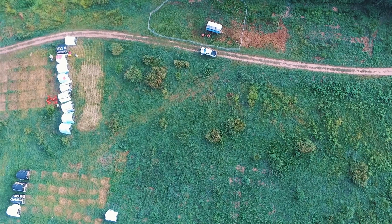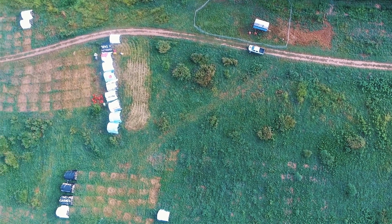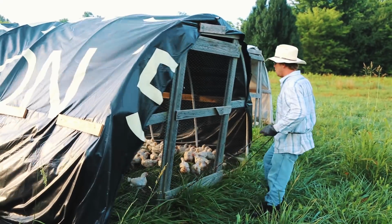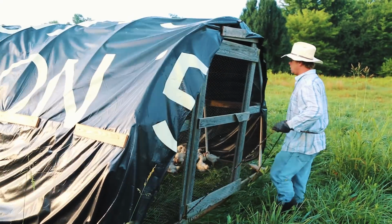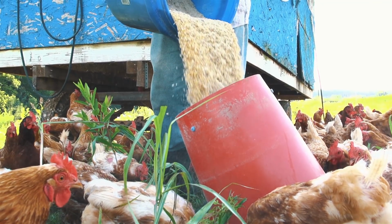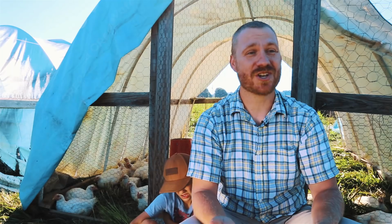By running them out on pasture, we don't need antibiotics because we're constantly moving them onto fresh ground. We don't need medications like coccidiostats, which aren't labeled, but most chickens in the United States have, that consumers aren't aware of, because our chickens are clean.